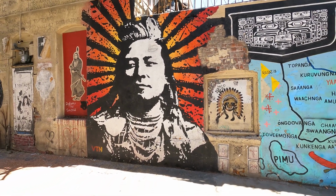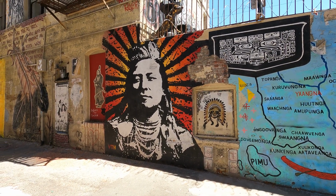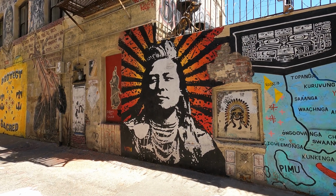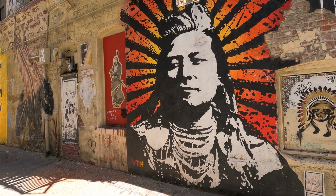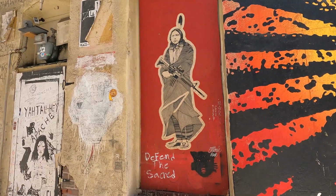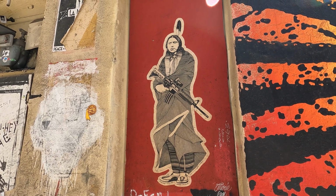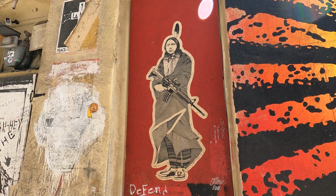Wow, I have to back up. It's such a big masterpiece here. This Indian guy here. I'm not sure what tribe he's representing. The Apache, Cherokee, the Sioux, the Lakotas. I don't know. And this guy is using his right to be armed. He's carrying an AR-15 here with some kind of cool scope on it. Ready to fight.